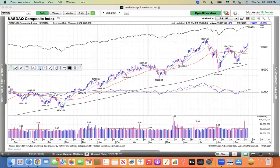You are looking live at a daily chart of the Nasdaq. Welcome to my daily review. Today is Thursday, September 26th. Tomorrow's the 27th. We're going to get some inflation data. And then the 30th, which is Monday, closes out the third quarter, and we'll begin Q4 on Tuesday. A lot to get to today.